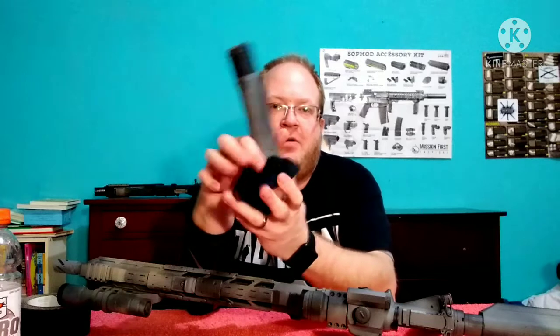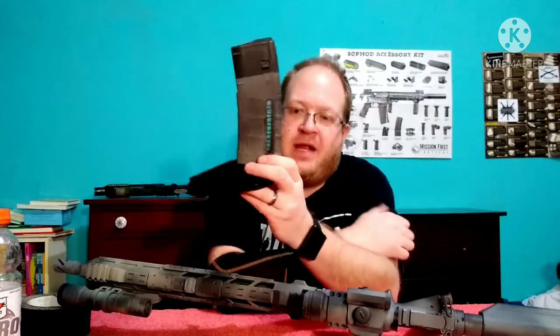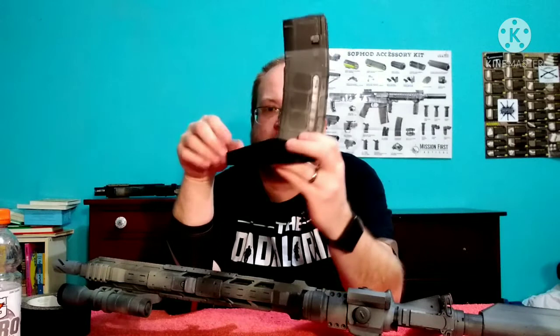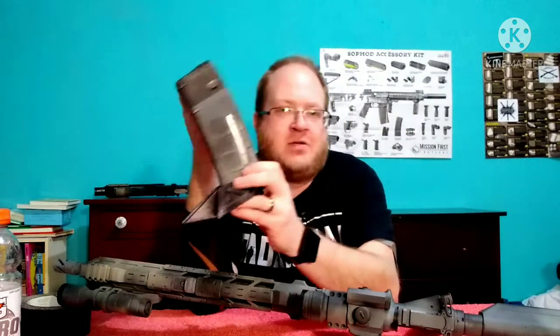We'll go ahead and remove that. You can see here, just your regular PMAG, and it's Gen 2 and Gen 3 compatible. I don't even know what an M1 Gen 1 would look like nowadays compared to what we have, so good on them. And you can actually put this at different angles. So if you have a 20-round magazine or a 40-round magazine, they're going to have a different curve than a standard 30 would have. So that also takes that into account.